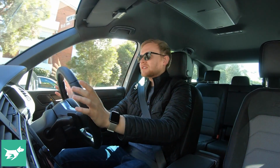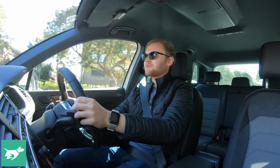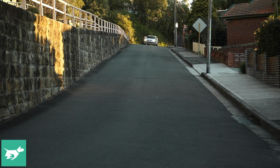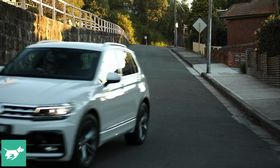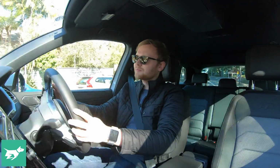The CVT gearbox in the RAV4 is a more boring gearbox, but it doesn't have those sorts of stuttery characteristics. The second issue with the Tiguan's engine is the fuel use. It likes a drink. Around town, we've been able to get 11 litres per 100 Ks out of this thing, 12 litres. And on the open road, that calms down to 7.5, 8 in the real world. That's obviously way more fuel being used than the RAV4, and the Tiguan requires premium petrol, so that's something to keep in mind from a running cost perspective.